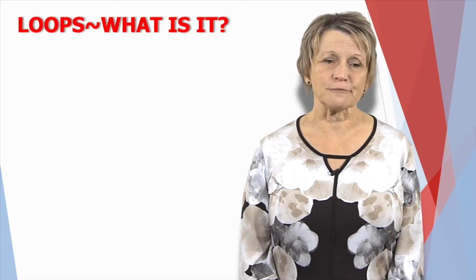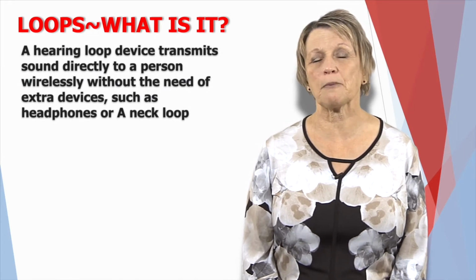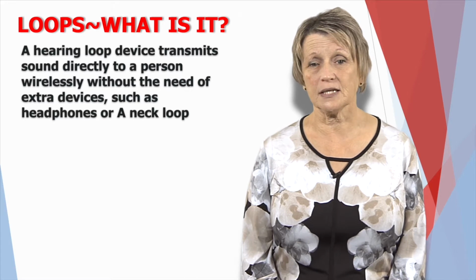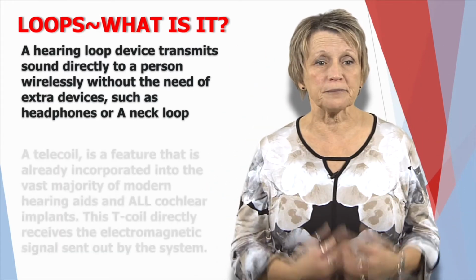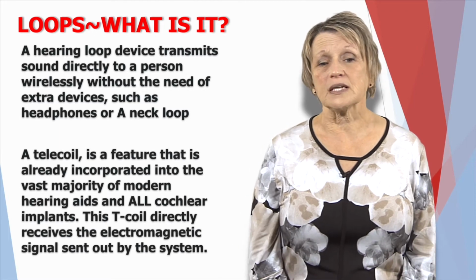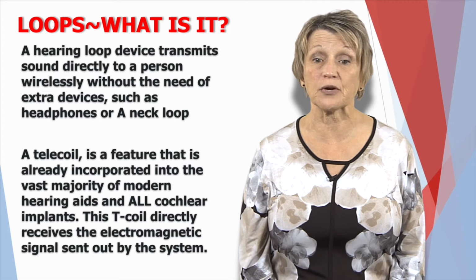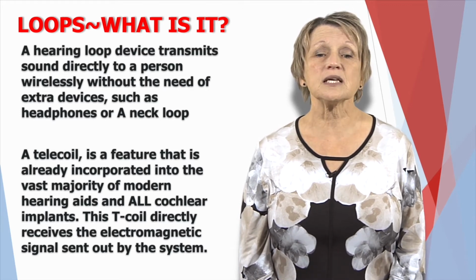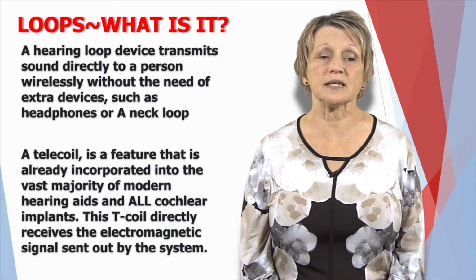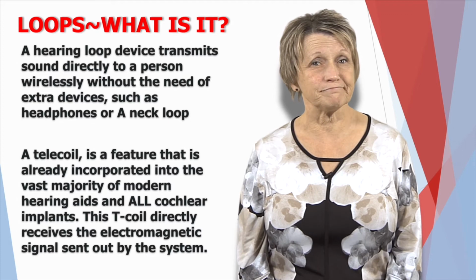What is a hearing loop? A hearing loop device transmits sound directly to a person wirelessly without the need of extra devices such as a headphone or a neck loop. A T-coil is a feature that is already incorporated into the vast majority of modern hearing aids today and all cochlear implants. This T-coil directly receives the electromagnetic signal sent out by the system.